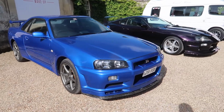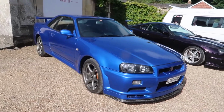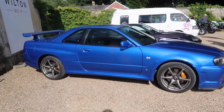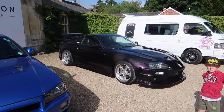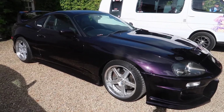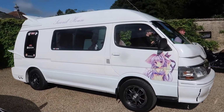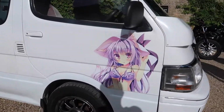Come on to the Jap stuff. We've got this gorgeous R34 GTR in Bayside Blue. This car is actually owned by Lord Pembroke himself, this R34. Next to it is this lovely midnight purple Mark IV Supra. That's so nice. And you've got this Japanese minivan with all the Japanese artwork on it.